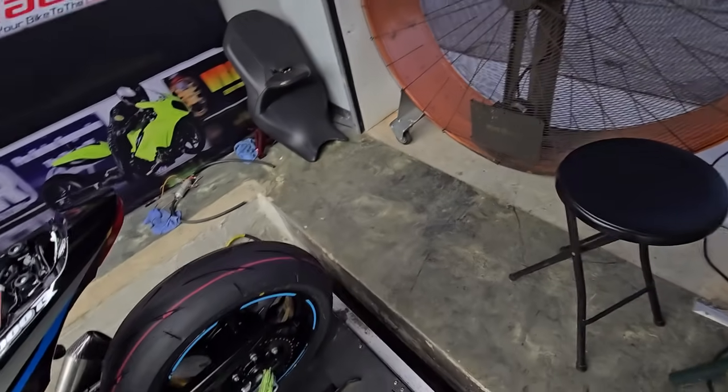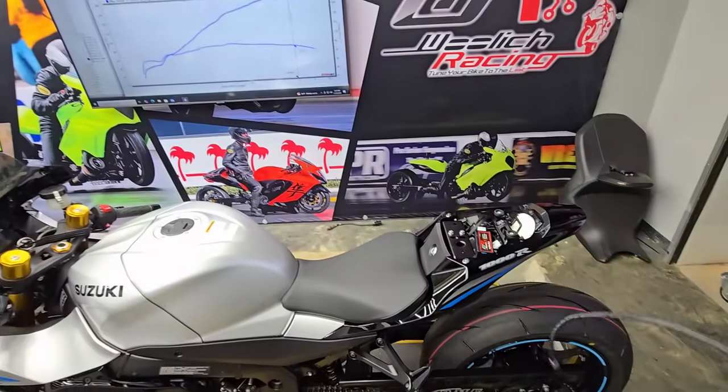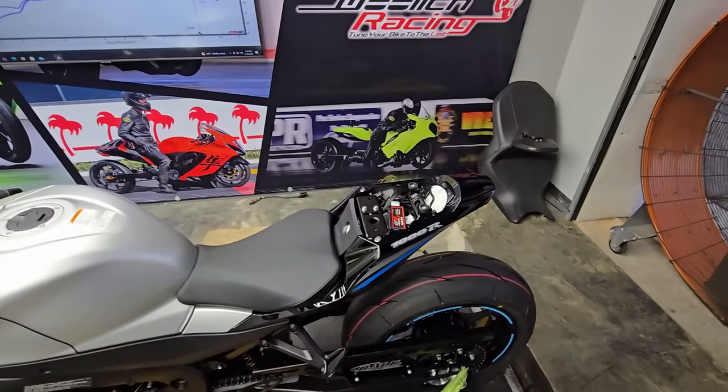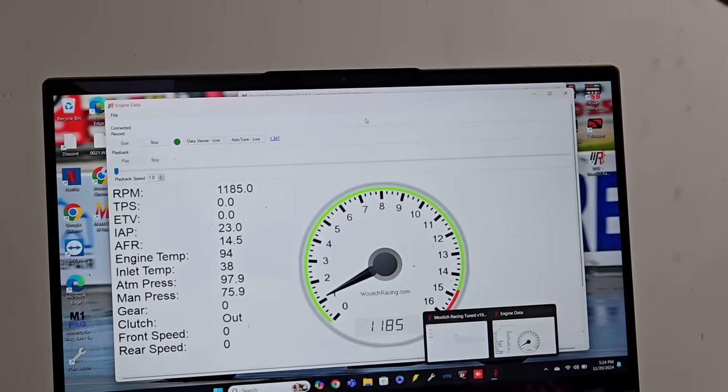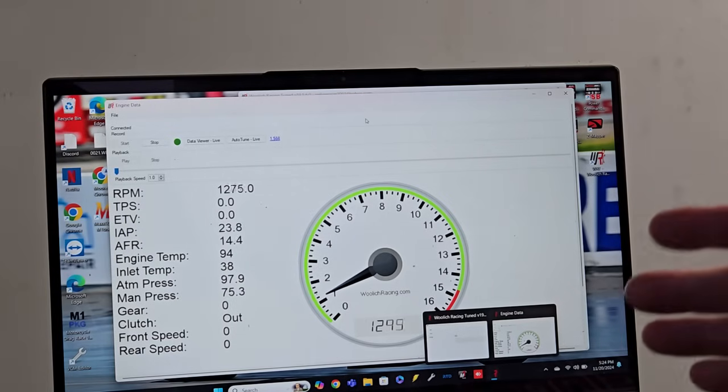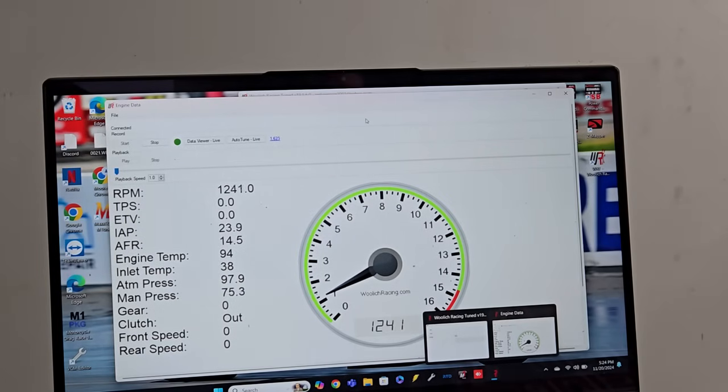I'm going to hook up to our Woolwich Racing log box kit here in just a second and show you what this log box is capable of. Here we go, guys. I got you set up where you can see the computer screen. You're going to like this. Just think, all this is recording 24/7 as you ride your bike.